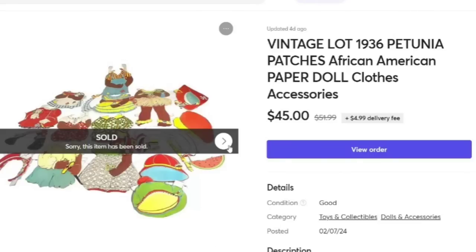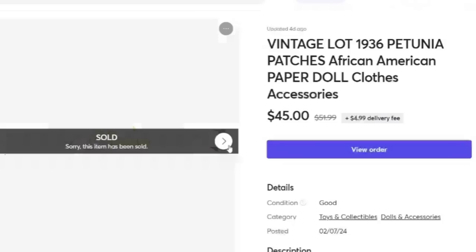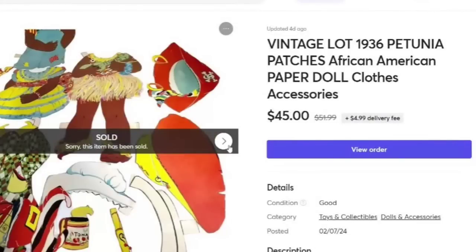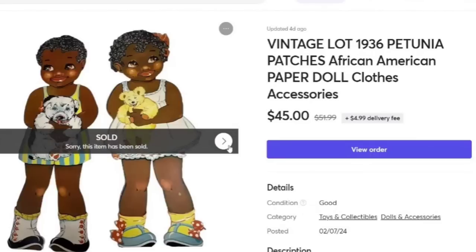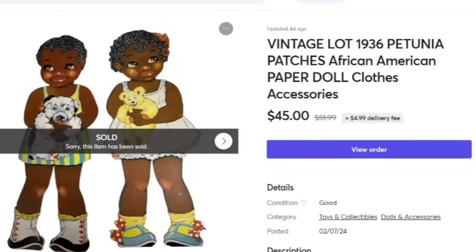I accepted a best offer of $45. So here you can see all of the accessories that came with them. I'm about $10 in. So these are about a $28 profit, but they sold in under 2 weeks. So watch for paper dolls. They can have some really, really good sales, especially if you can buy them in big lots and not be in much to each.